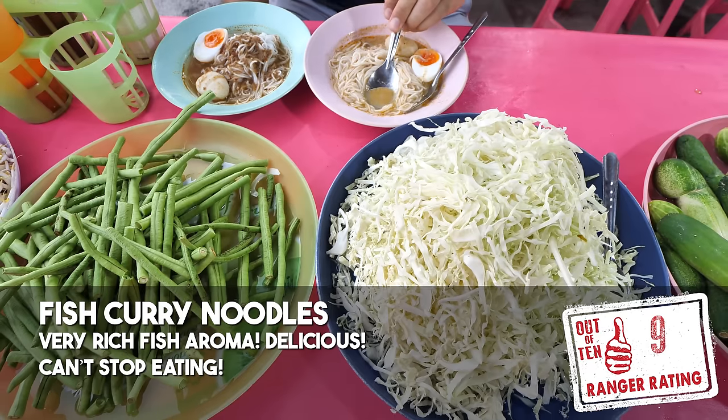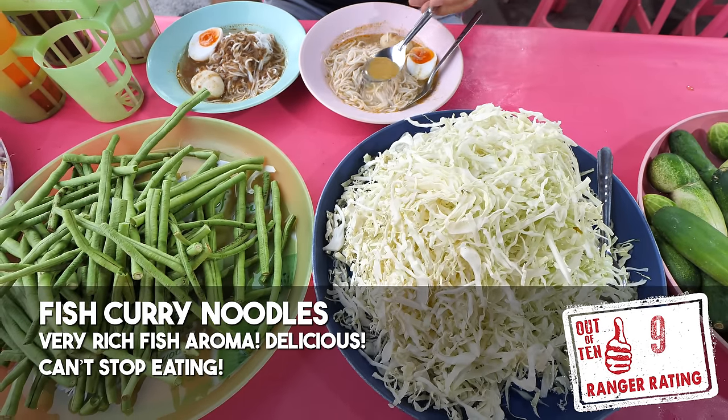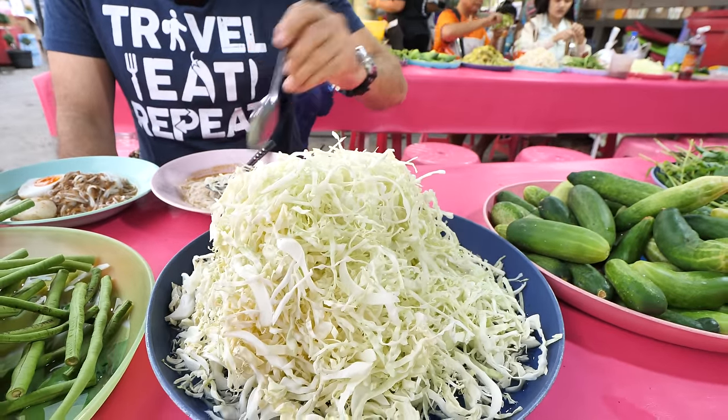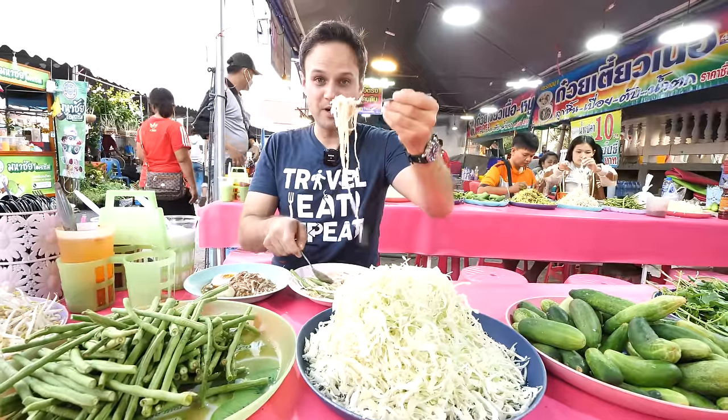Oh, that is a complex fish broth. It's very rich and smooth, that's delicious. And then what you can do is just take your freshly cut veg. Look, we got some cabbage, add some green beans in there, add some bean sprouts, and then you got a healthy meal. Look at that.